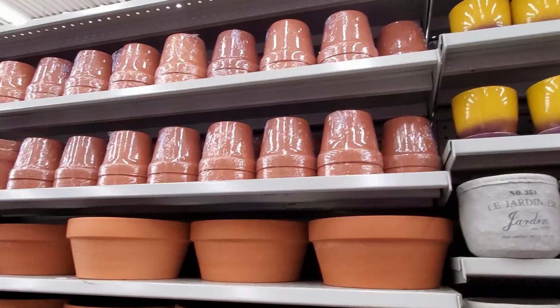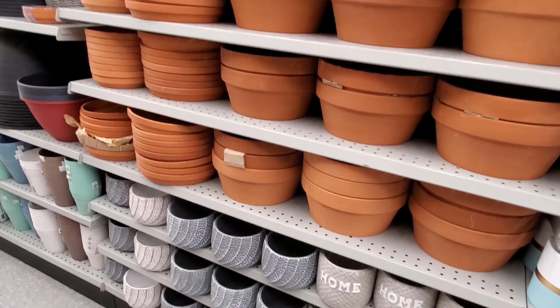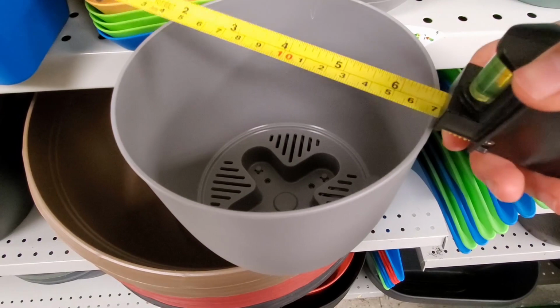I got most of my pots from a dollar store, which has a really good selection. Most things in dollar stores here cost more than $1 these days, but I still find them to be cheaper than many other places.